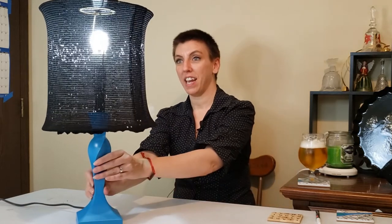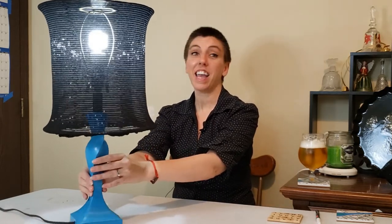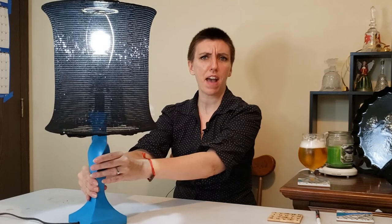Yeah, we definitely gotta get a fancy one. We do. We need to get one of those pretty soft bulbs. But I love that the inside has the sparkles. That's true. And I'm seeing it from the outside. I love that. I love that fabric with the sequins.